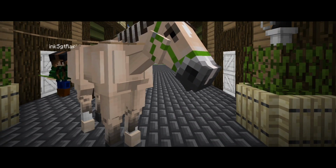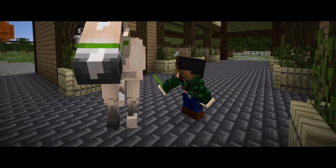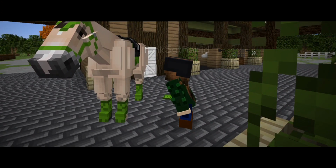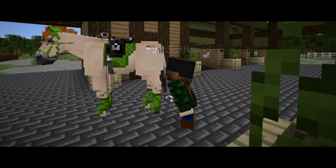Now we're going to ride Ginger Snap. So she is a jumping horse as her owner described. We are going to be riding her in the new show jumping ring and hopefully she will be a good girl today.